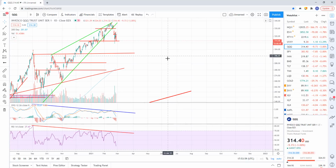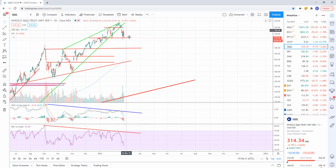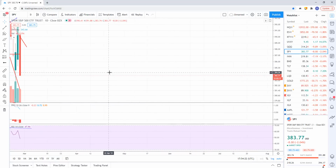So if we get down to that range, I think we're breaking it, and I think we're heading down to the bottom of the range. Down there, we'll have to see. And so again, that's just kind of longer term. It's going to take time. We're going to follow the slope of hope, so we will have bounces along the way. We'll fall, we'll bounce, we'll fall, we'll bounce. That's how it works.